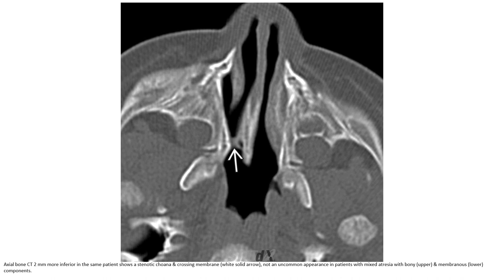Again, this is the bone CT 2 mm more inferior in the same patient, showing stenotic choana and a crossing membrane. This is not uncommon in patients with mixed atresia with bony and membranous components.